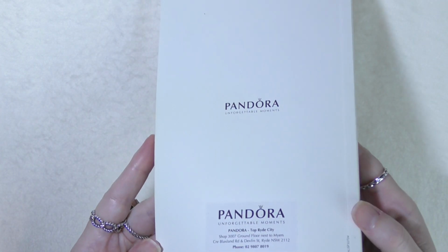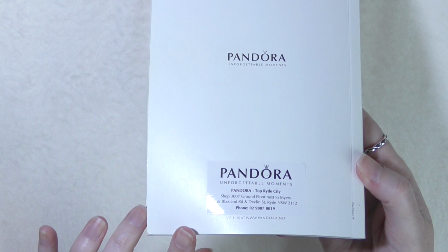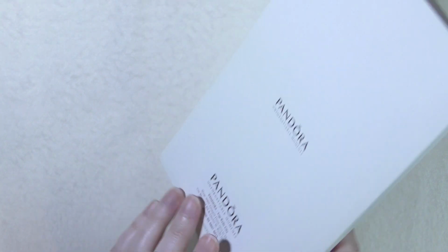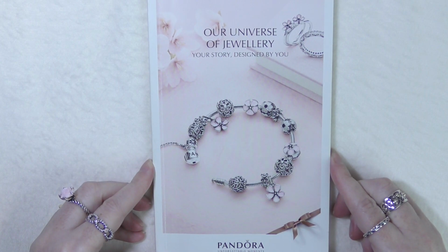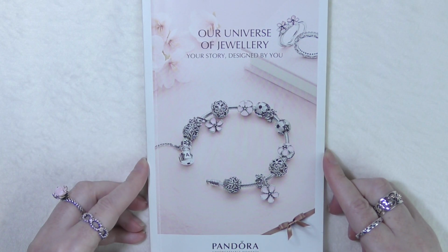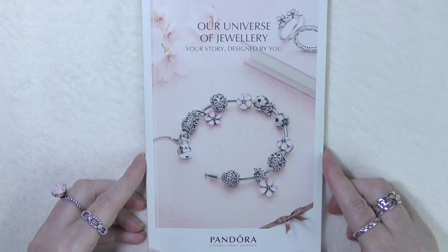Now this is really quite old. It was from New South Wales originally, in Australia of course. And I think my daughter just bought it off a lady on eBay at some point.